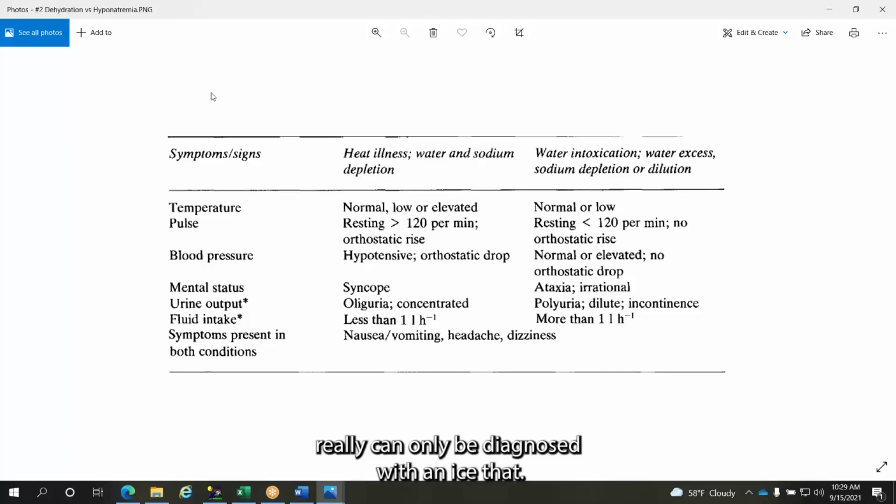Hyponatremia really can only be diagnosed with an ISTAT. ISTATs are incredibly expensive, and they require a little bit of specialized training. They're not all that hard to work. And I think Grand Canyon is the only park in the country that has one available to their EMS providers. And that's generally because the Desert Southwest gets just an absolute ton of these.